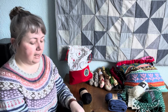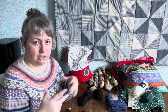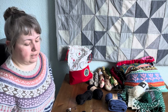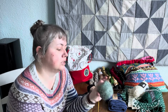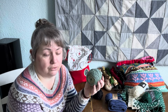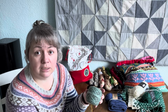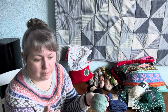But I'm thinking I need to incorporate this in the sleeves as well, because the color work continues down the sleeves, and I of course want the sleeves to look the same or at least similar to the rest of the body. And only the beginning of this skein is goldish, and then it goes into greens. So I'm still debating on how to do that. If you have any ideas, please let me know. Put them down below and maybe you'll be able to help me.